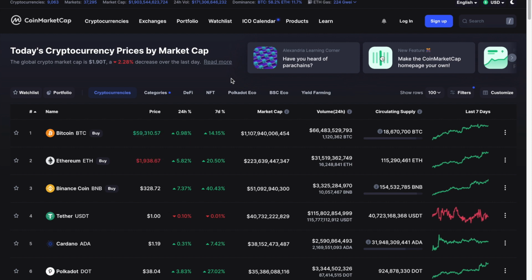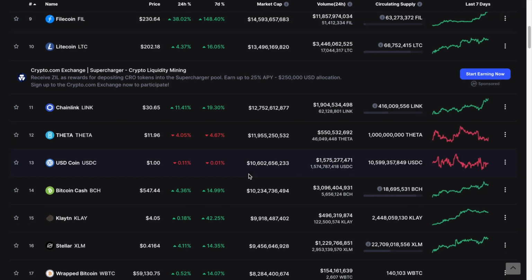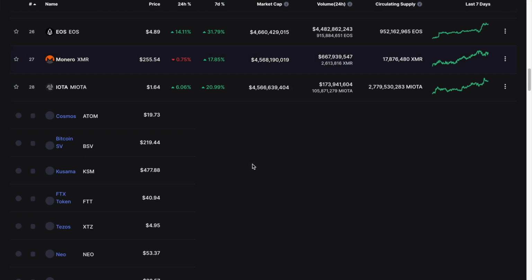What's going on, everyone? So today we're going to take a look at Holochain. First off, let's just look at the overall market right now. Bitcoin 59 plus K. Looks like the market is doing quite well. ETH 1.9. And for the most part, it seems like we are looking at the green sea right here.